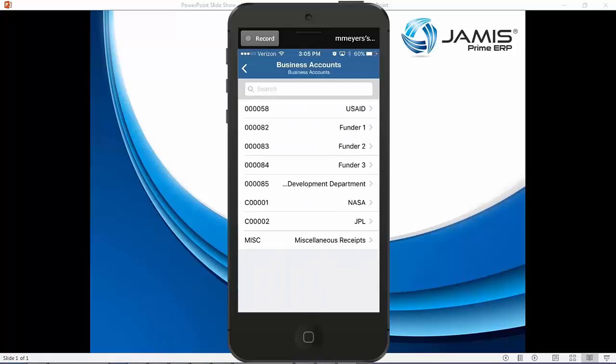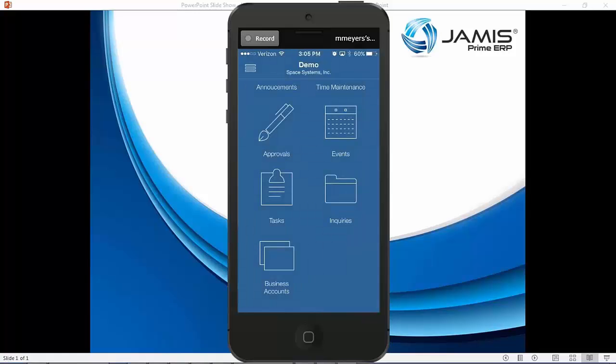Let's go back to our main screen here. We're also going to look at the ability to use our application on a tablet, and that's what we're going to look at next.